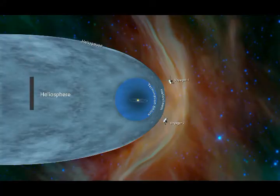Here the magnetic fields of the solar and interstellar winds push up against each other, and the inside and outside pressures are in balance. The Outer Heliosheath. The region just beyond the heliopause, which is still influenced by the presence of the heliosphere, is called the Outer Heliosheath.